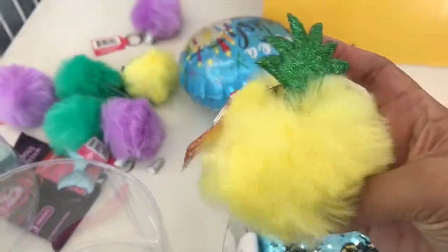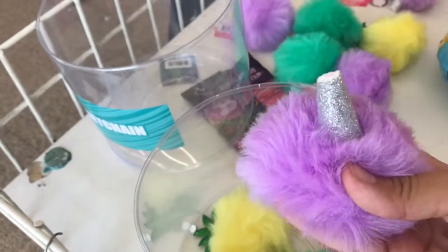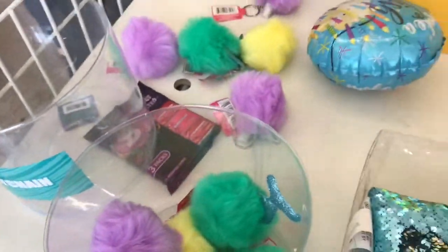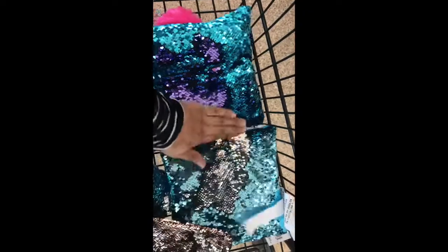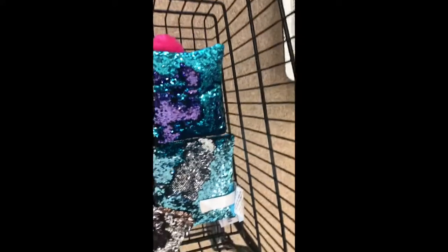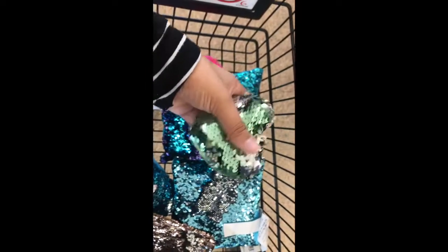And they also have this. One's broken. Okay guys, I found another one. I'm taking one of each. Look at how pretty. This one has purple, and this one has silver. And then I also found one of these phone holders, but I'm gonna see if I find another place with them. We also have these hearts.